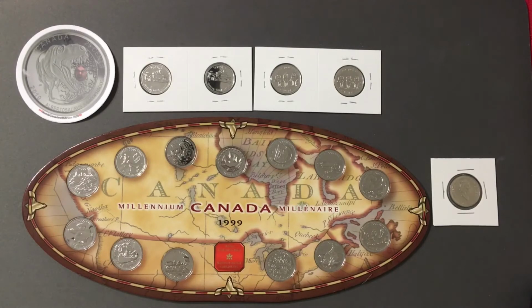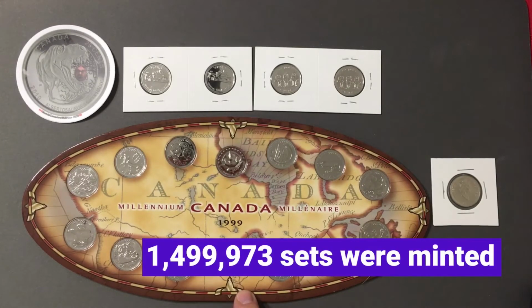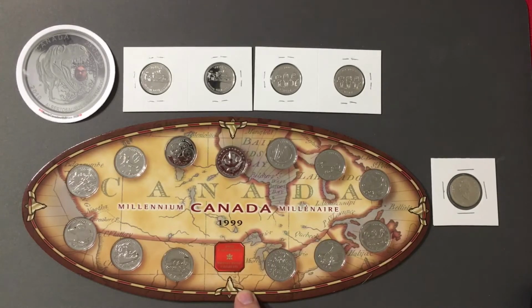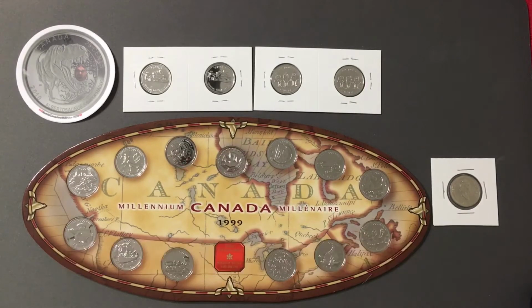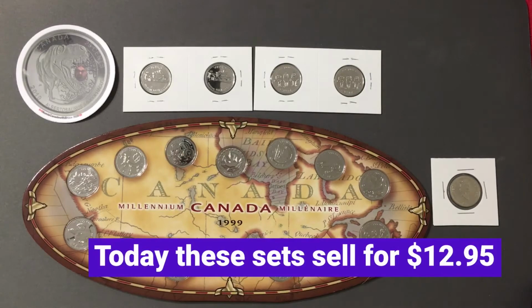These coins are not to be confused with the specimen coins that you see here with a mirror-on-mirror finish found in the 1999 Millennium set with a medallion at the top center. The Mule error only occurs in these 1999 Millennium mint sets. 1,499,973 sets were minted. These sets were sold at a price of $24.95, and today they sell for around $12.